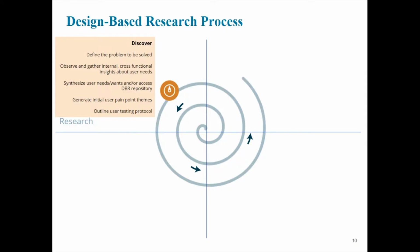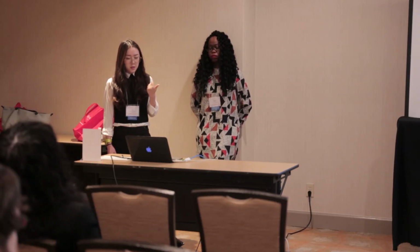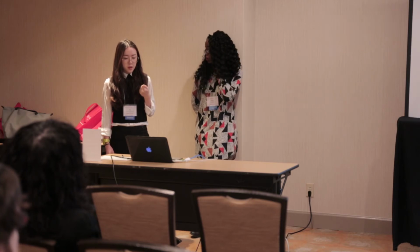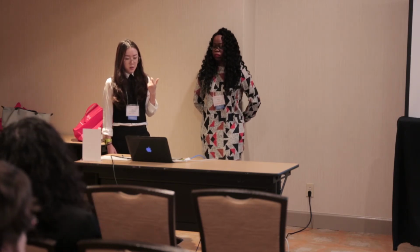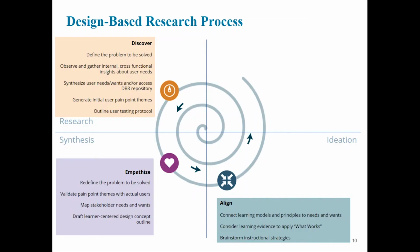And based on the design thinking principle, we conduct design-based research. We start from defining the problem to be solved and observing and gathering internal cross-functional insights about user needs and synthesize user needs and or access DBR repository, and also generate initial user pinpoint themes and outline user testing protocol. After an initial discovery research, we redefine the problem to be solved and validate pinpoint with actual users and map stakeholder needs and wants and draft learner-centered design concept outline. And then we align the needs and wants to learning models and principles and also consider learning evidence to apply what works and brainstorm instructional strategies.